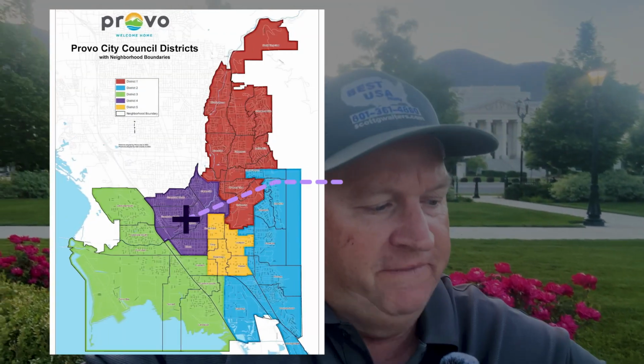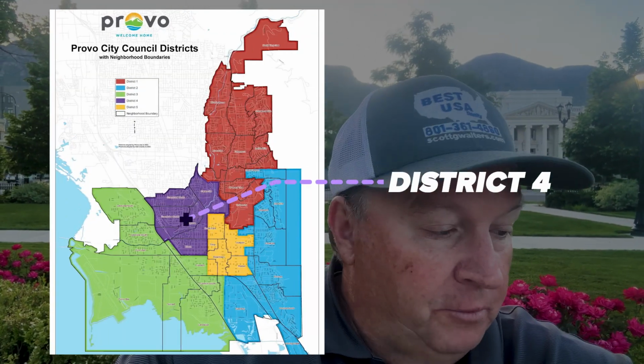Okay, let's talk District 4, and that is the Northwest Provo. This includes the Carterville, North Park, River Grove, Grandview North, and Grandview South neighborhoods. A definitely family-friendly area. You've got a lot of parks and schools in this area. It's a mix of older and newer homes. I would say more older homes than newer homes, but you'll see some newer homes sprinkled in and around that neighborhood. Very established neighborhoods. A lot of the homes were built in the 70s and 80s in that area.